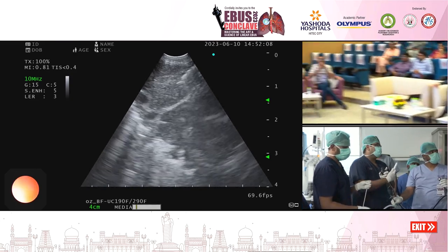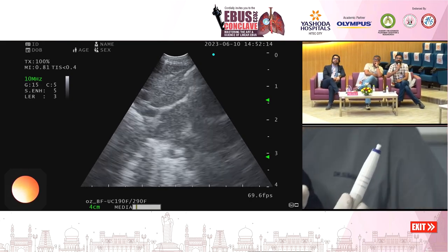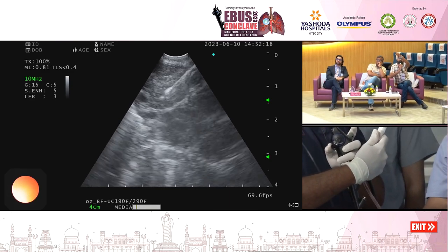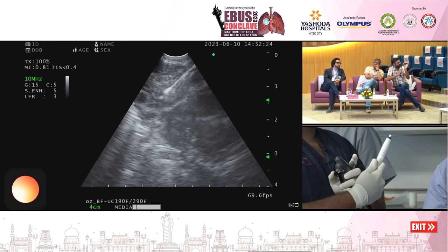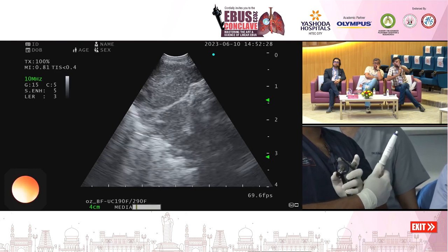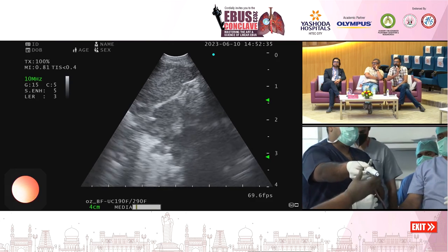I think for new learners, the blue dot on the top is the point of entry of the needle. If we can see, the needle enters at the point where it is marked by the blue dot. So we can adjust so that the node, when we visualize and measure, will be in the center of the conical field of vision. But when we try to take a pass, we try to keep it towards the left side so that the needle goes into the center of the area where we want to sample.